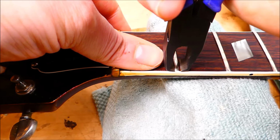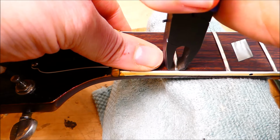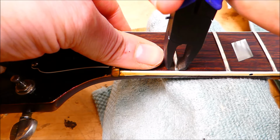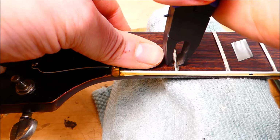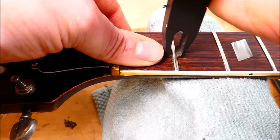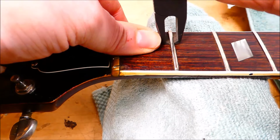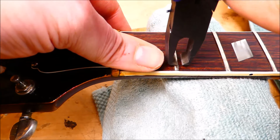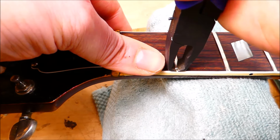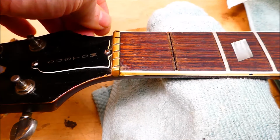Sometimes the ends on bound boards can be a little bit more tricky. Oftentimes there's some adhesive. It's not bad.